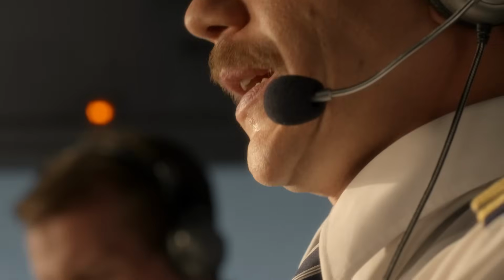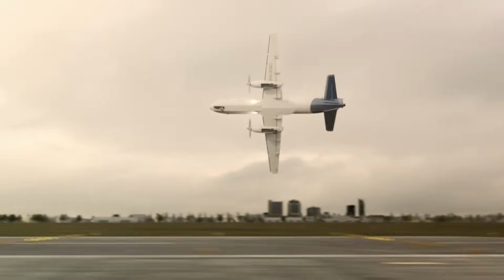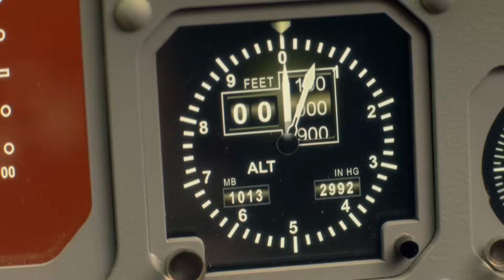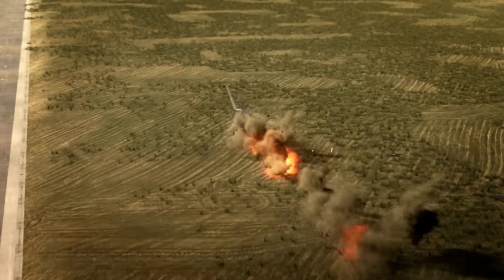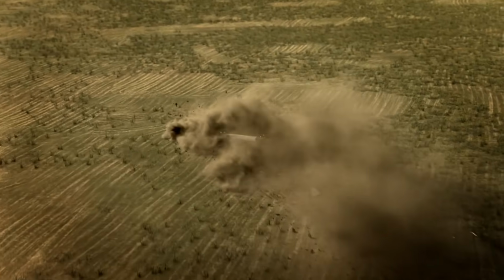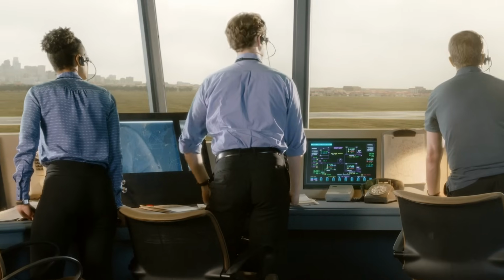Going around. Set torque. Flap 7, gear up. Then he tries to abort the landing attempt. Flight 433 is now beyond recovery. Steer! Steer! Steer! Garrett! Garrett! Garrett! Crash. Runway 06, emergency runway 06. KLM Cityhopper 433 has crashed in full view of Amsterdam Schiphol Airport Control Tower.